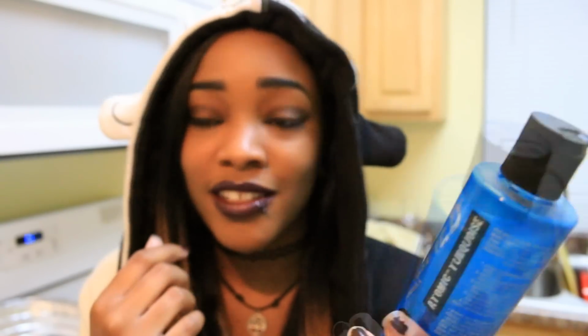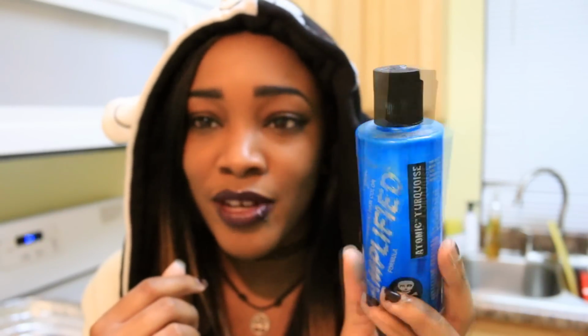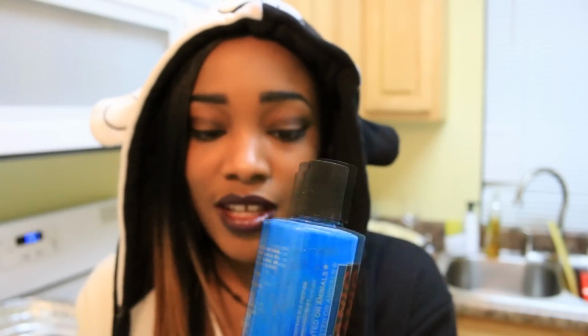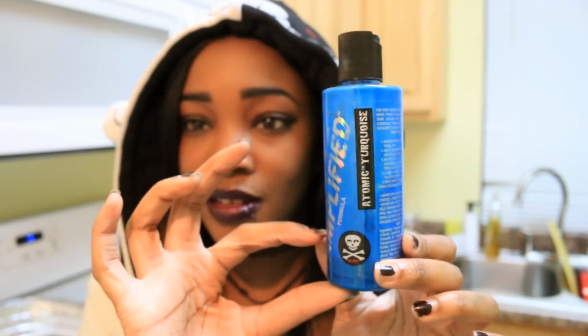I've had this hair dye, like this exact bottle, since I was 14, and I am now 19, so it's like 5 years, and I used this color when I first dyed my hair. I wanted it to be like the color of the actual bottle, but it came out green, so yeah, that was an awful experience, and I fried my hair doing that. I've just had this ever since, and there's like this much left in the bottle.